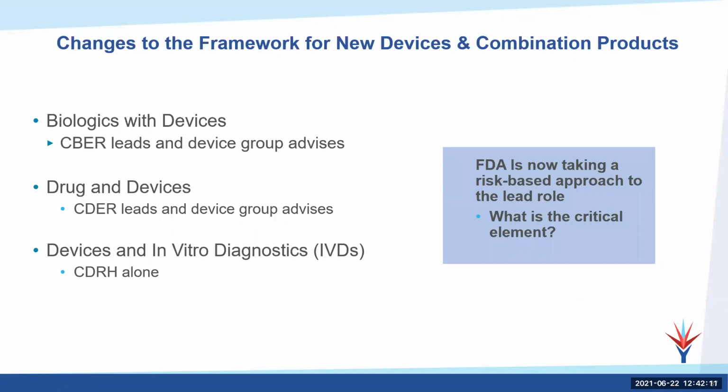Changes in the framework. FDA is now taking a risk-based approach to the lead role. So they look at the situation where you've got a biologic with a device, drugs with a device, devices with it, and an in vitro diagnostic kind of thing. What's the critical element? So we found that biologics with devices, CBER leads, and the device group advises. Drugs, CDER leads, and the device group advises. CDRH alone if it's a device and an in vitro diagnostic. Those are the general rules. Sometimes they go into play and they have to get back to us on who's going to be taking the lead, because again, the submission processes for CBER, CDER, and CDRH are very different. Next slide, please.